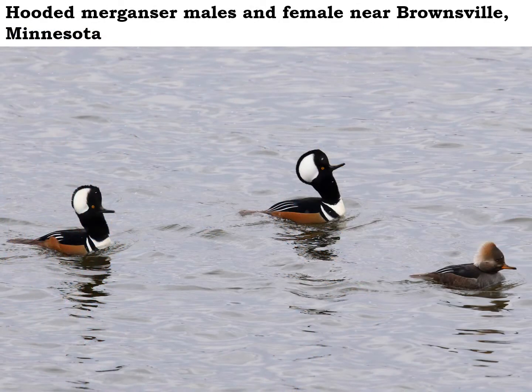These two hooded merganser males are a magnificent sight to see right here, as they are wooing a female. The female hooded merganser is in the lead right here. She's the rather drab brown bird, and the two males there, you can see they've got their hoods up in, you might say, full display mode, as they try to get her attention and be the one that goes on a date.